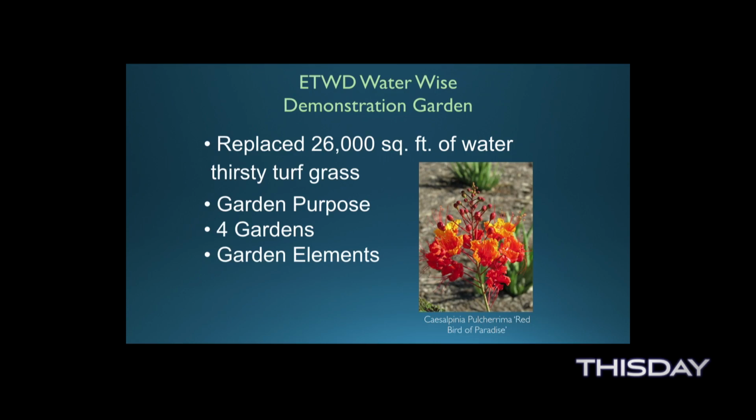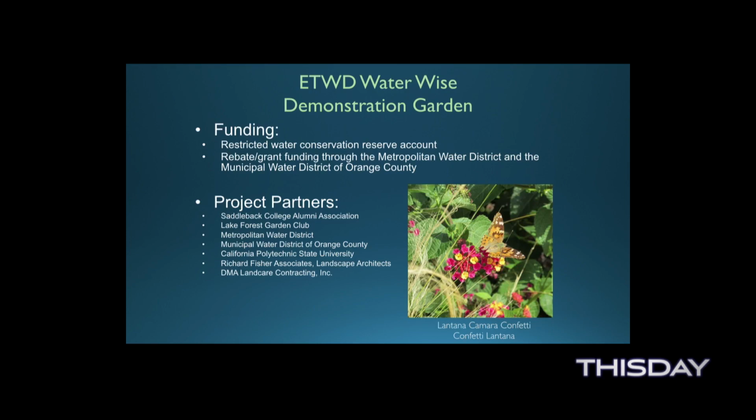Also, you want to talk about some of the funding that came through. So the whole project cost about $250,000 between the design and the construction. We got about $30,000 in conservation grants through Metropolitan and MWDOC. And then we partnered with several associations. Saddleback Community College helped us pick out some of the plantings, and then we're working with the Garden Club in Lake Forest, and also Cal Poly on the signage. The Garden Club also will probably help us when it comes to having tours. Yeah, we're going to offer that on the weekends.